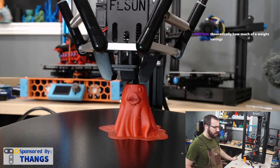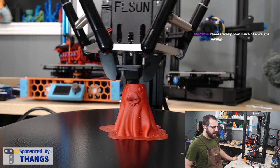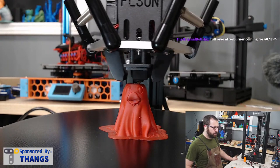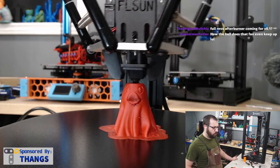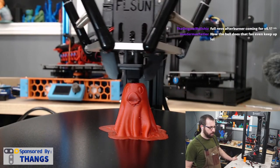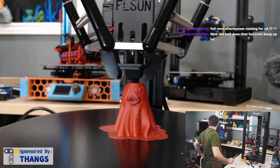How much of a weight savings? They said it's like half the weight of a V6. I think it's half the weight of a copper block V6, if I'm not mistaken. You're not going to fit a full Afterburner in a V0.1.